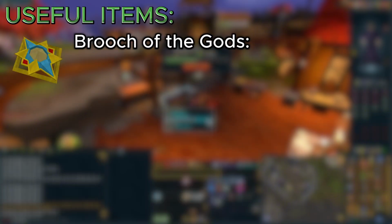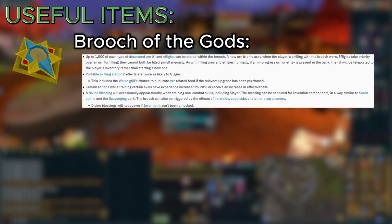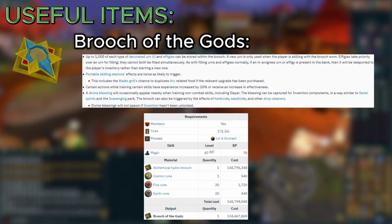Now, the next item I'm going to talk about is going to be coming in as the most expensive on this list, and that is Brush of the Gods. This item does come with a lot of useful perks, but the main one we're going to be looking at is how it can likely trigger portable skilling stations twice as much. You can either create Brush of the Gods yourself, which does come out to being more expensive than just buying it on the GE for 135 million GP.